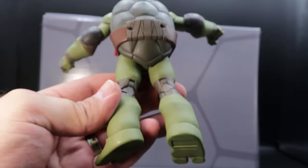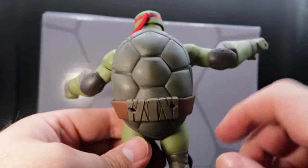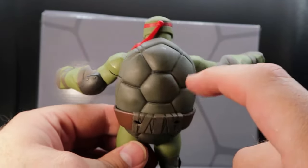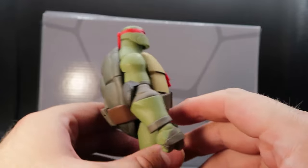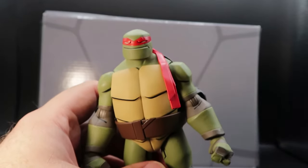Let's zoom out just a hair. Not anything that you wouldn't expect on the back. Just a little bit of shell detail. The little sections are picked out, but not with different colors or anything, but you can tell that there are sections to his shell. So anyway, that is it for what this guy looks like.